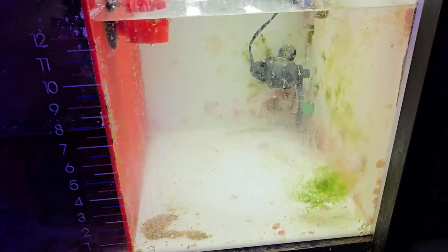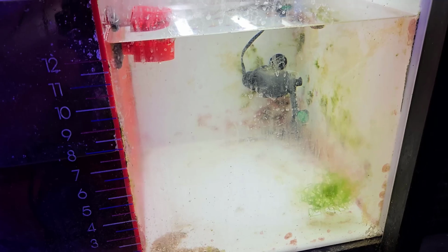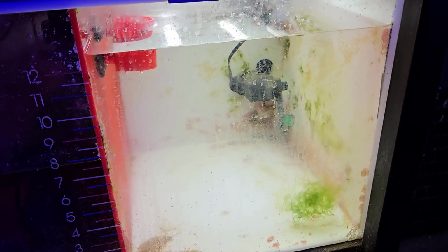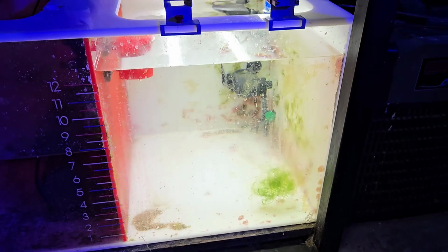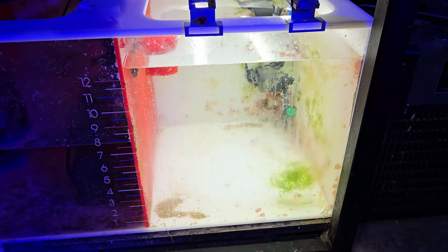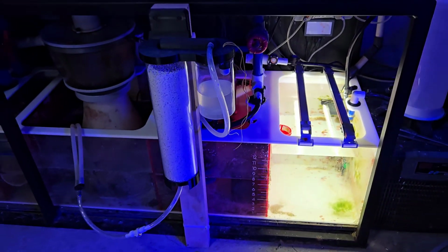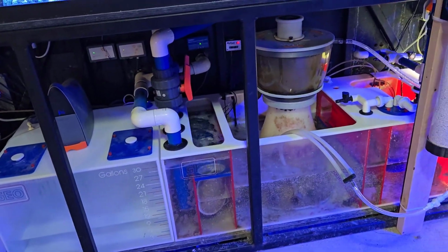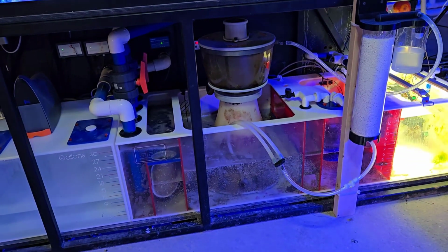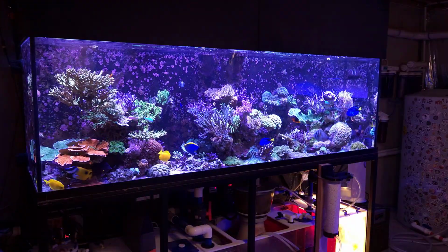Now, my Chaeto, I just replaced it. I am working on a little test of making a rolling ball of Chaeto. So I just replaced it with this small ball. It's starting to grow out. I'm going to increase the flow and see what I can do and check that out over the next few months. Now, with all of that being said, let me go ahead and put the filter on so we can look at the tank, and then I'll give you my overall thoughts when it comes to this particular coral RTNing. Okay, so that's a little better.